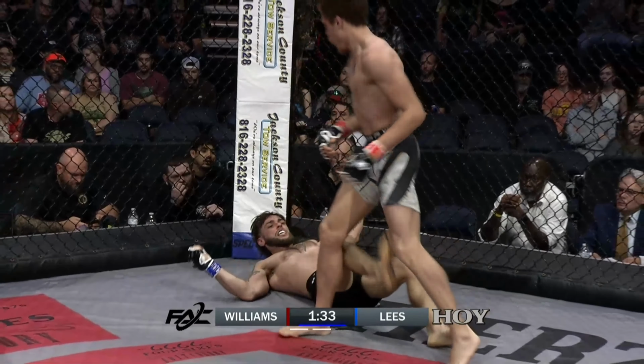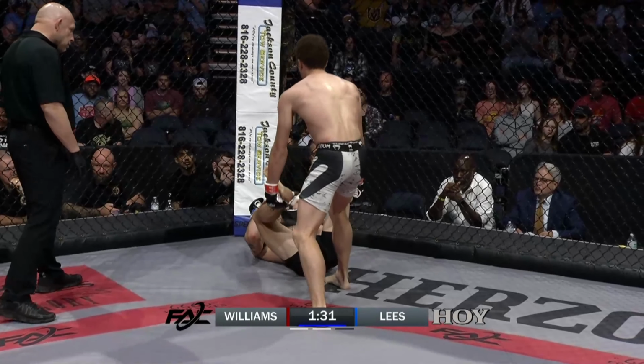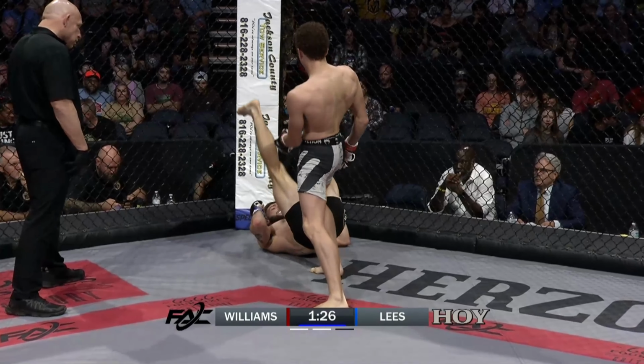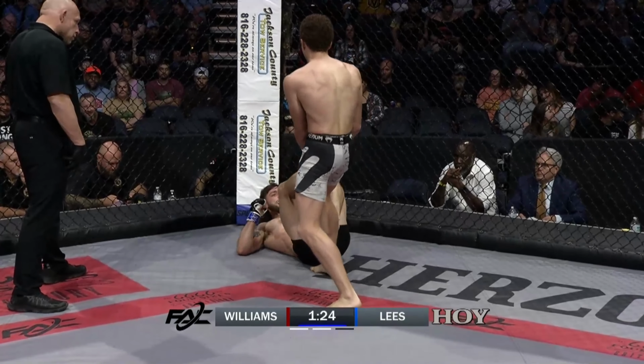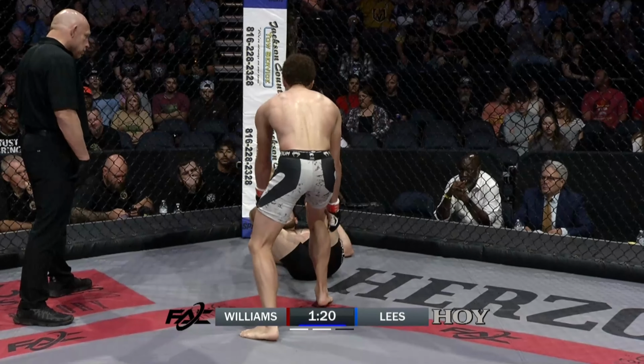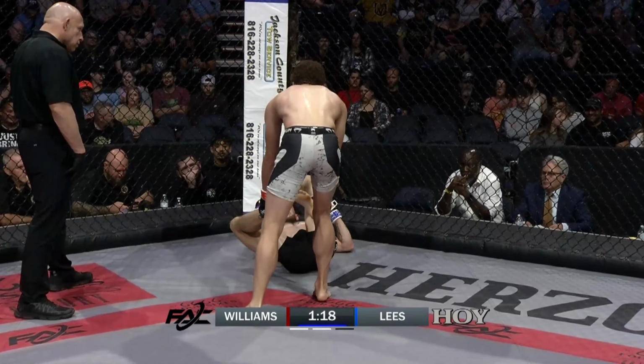It works for him, but fool me once. If you find yourself in bottom mount, I want to see technical escapes. Williams looking for the smart entry. Lees looking for the up kicks. 80 seconds remaining in round number 2.